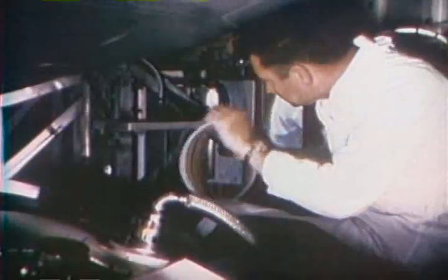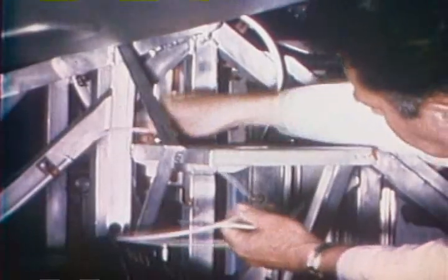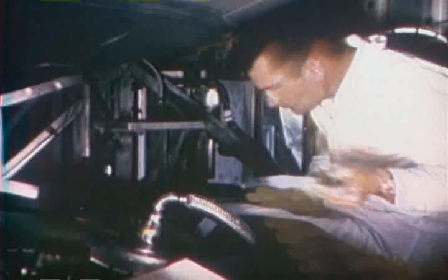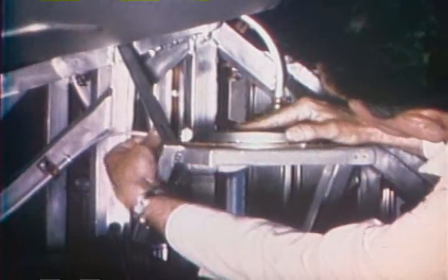These explosives are attached to pyrotechnic squibs, the key link in the destruct system. Should the range safety officer need to destroy the space vehicle, the explosives will be fired by the squibs when either one of the 2 command control receivers receives the destruct signal. With the ordnance installation completed, the command destruct system is go.